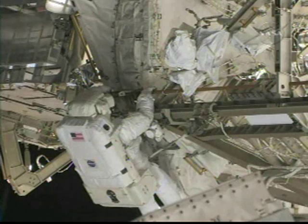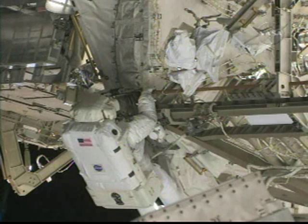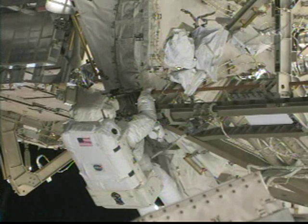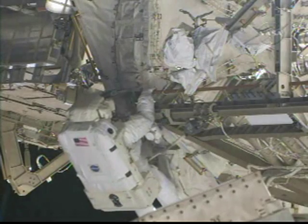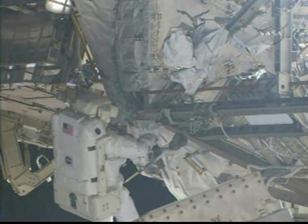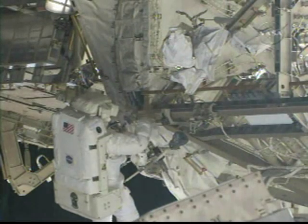The spacewalk went very well, with the crew getting ahead of its timeline and accomplishing a couple of get-ahead tasks. One exception to that was that one of the grease guns that's being used to lubricate the solar alpha rotary joint and its race ring slipped away from Heidi Stephanishin Piper as she was cleaning up, because one of the grease guns expended some of its contents into the bag that it was in. And as she was cleaning that up and cleaning her gloves, the bag that was containing the grease gun and some other tools floated away.